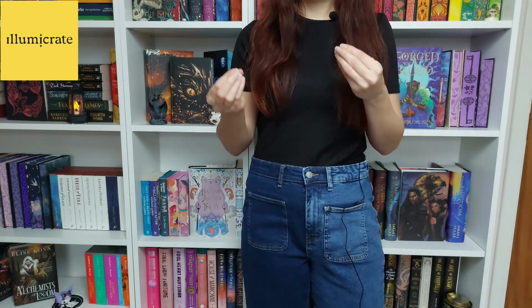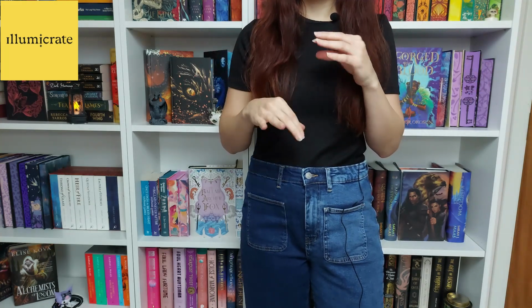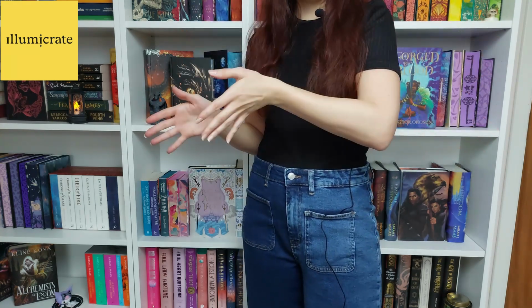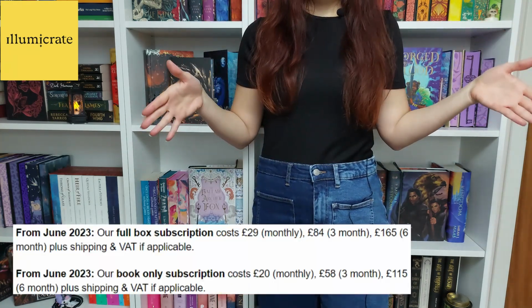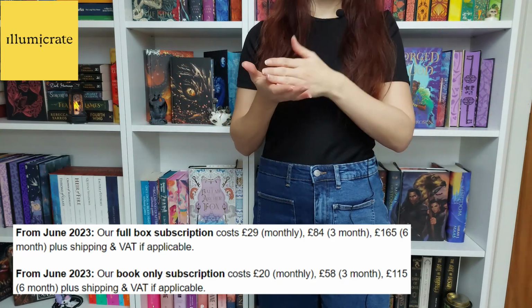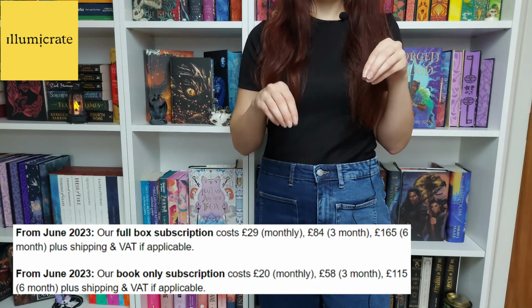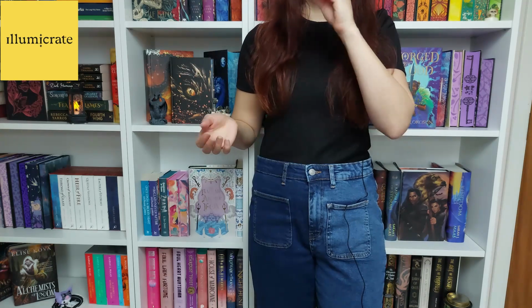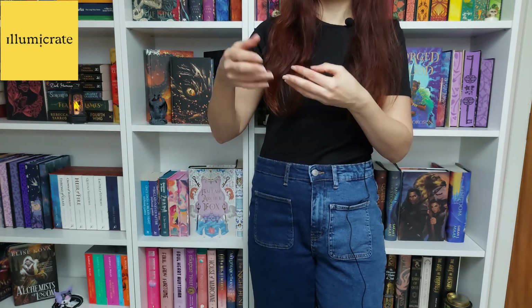Illumicrate is a monthly box, and the picks can be YA or adult fantasy. So they don't have specific boxes like Fairyloot for YA fantasy or adult fantasy. I will put their pricings here for Illumicrate, and the renewals are on or around the 1st of the month. Like the March box, it will renew March 1st. And as I said, if you want to skip, you need to skip before the renewal date, because the renewal date is the date they charge you for the next month.